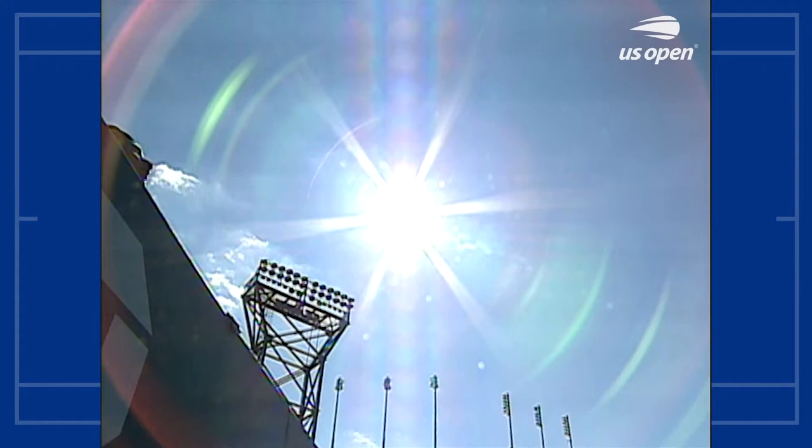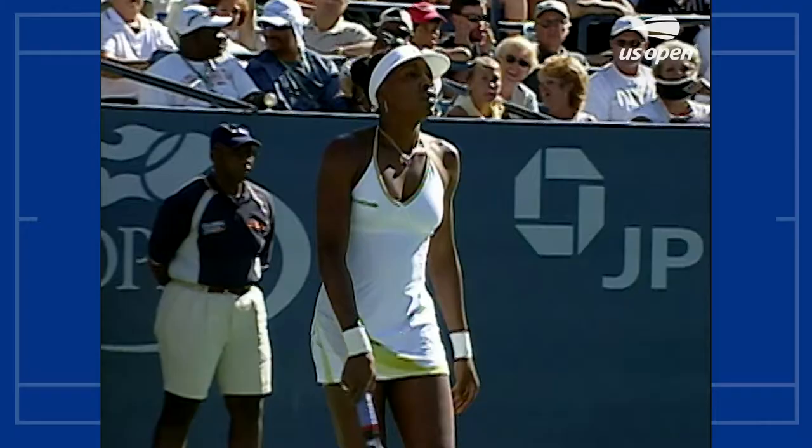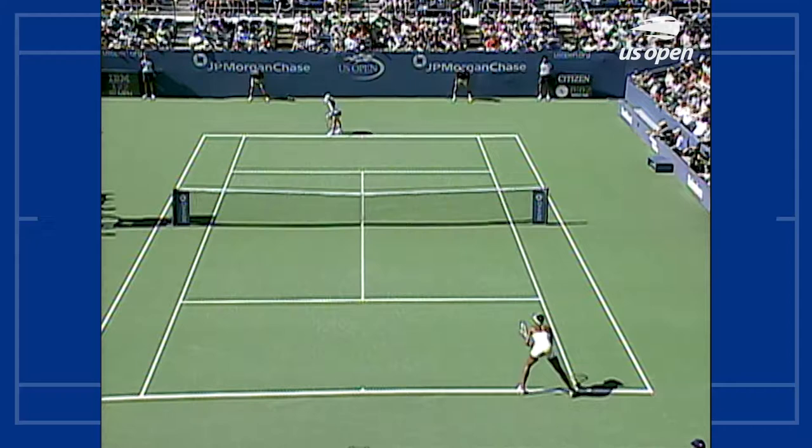Having seen her play a lot in the last couple weeks, Joel, the thing that has impressed me so is she's playing with such power, but also much more intelligence. Very much so. I think we see that a lot from Venus, and it'll be interesting how it manifests itself in these return games. Lisa Raymond to serve.